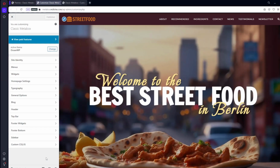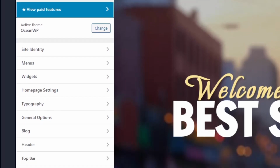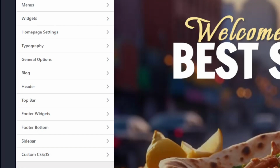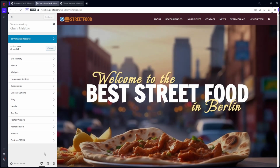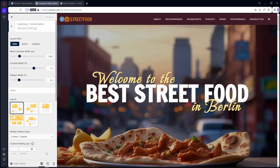This is our OceanWP customizer, and just look at the amount of options and features you have at your disposal to customize a website of any kind with nothing but clicks. Now, for global page settings, we need to check Global Options, then Global Settings.